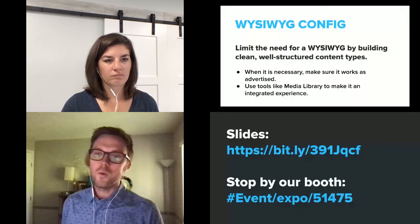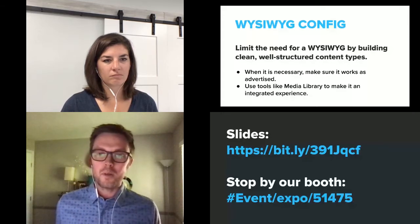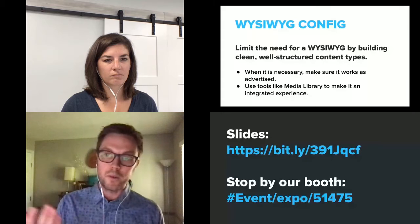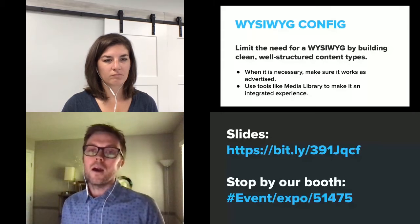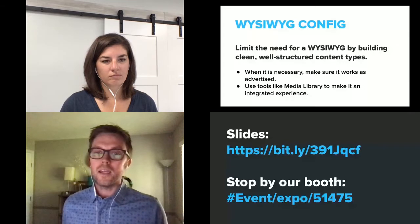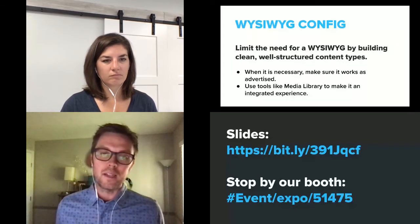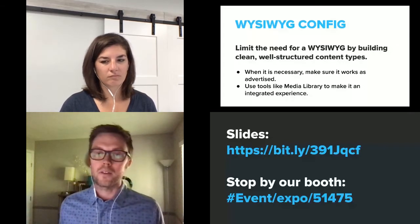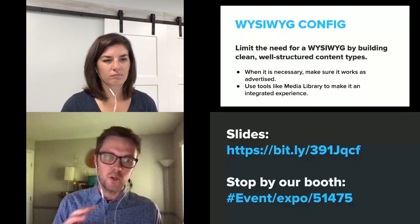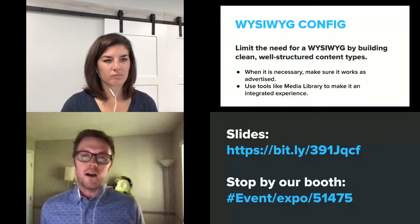So in general, we like to limit the need for a WYSIWYG editor. And we do this by building focused, purpose-driven content types, like what we've already talked about up to this point. But that does make it so that in the instances where WYSIWYG is necessary, it can be a lot less intimidating, and it'll enable admins to actually make progress rather than impede it by forcing them to try and build a table with WYSIWYG buttons and put colors in there and stuff like that.